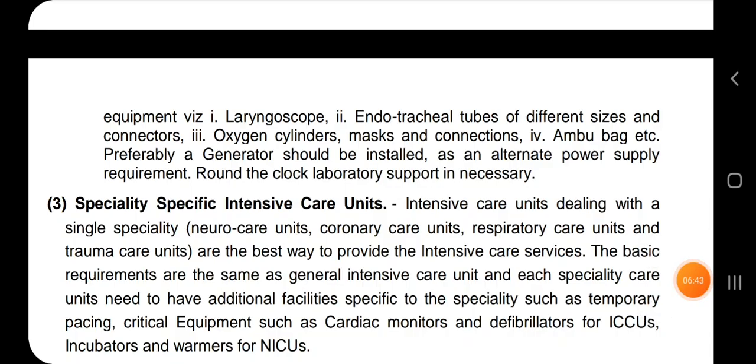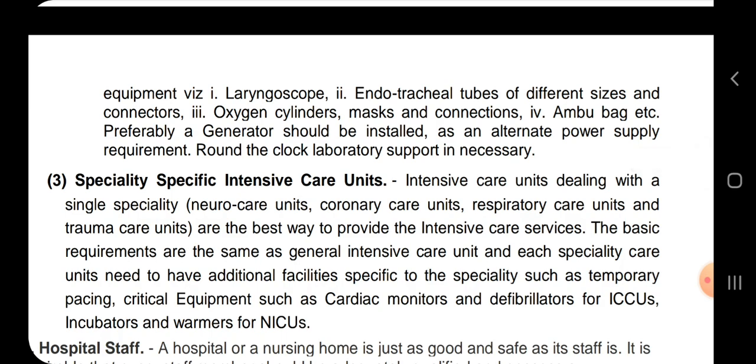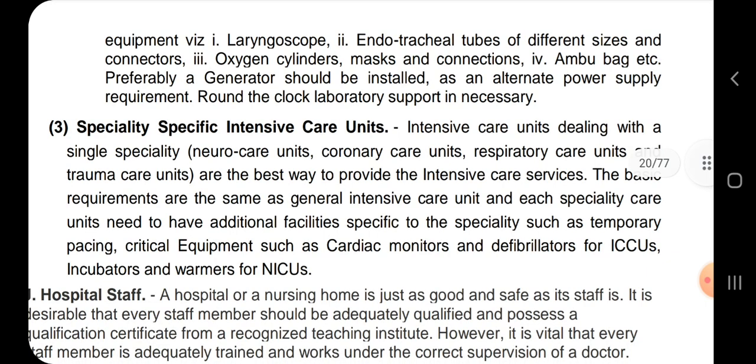3. Specialty specific intensive care units. Intensive care units dealing with a single specialty, such as neuro care units, coronary care units, respiratory care units, and trauma care units, are the best way to provide intensive care services. The basic requirements are the same as a general intensive care unit, and each specialty care unit needs to have additional facilities specific to the specialty, such as temporary pacing, critical equipment such as cardiac monitors and defibrillators for ICUs, incubators, and warmers for NICUs.